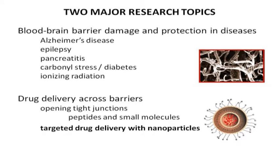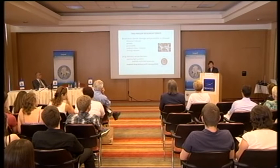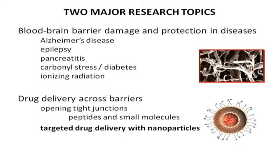One is the blood-brain barrier damage and protection in diseases, and we especially focus on Alzheimer's disease and epilepsy. Together with the pancreas research group of the university, we also study pancreatitis, but we also study diabetes, and with Hungarian and French groups, we also perform ionizing radiation studies.